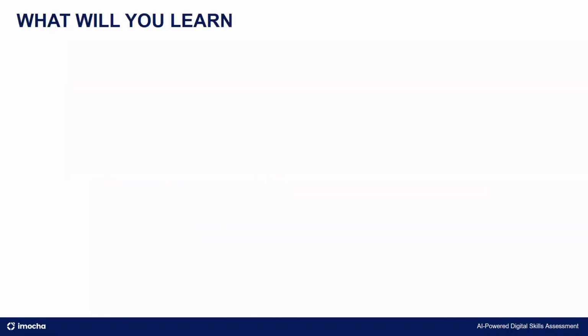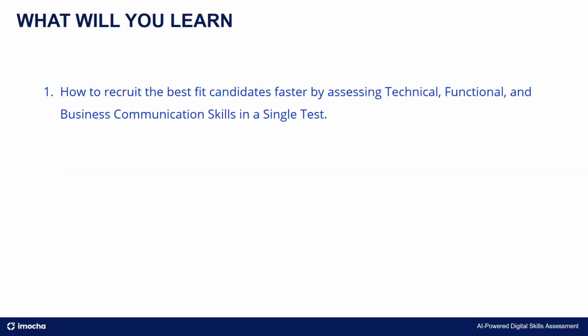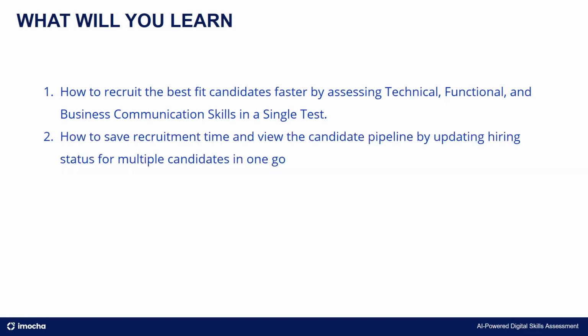So here's what you'll learn in this webinar. First is combining multiple skills like technical, functional, and business English skills in a single assessment. This will help recruit candidates faster. Update hiring status for multiple candidates in one click and also view the candidate pipeline. This will also help in saving recruitment time.